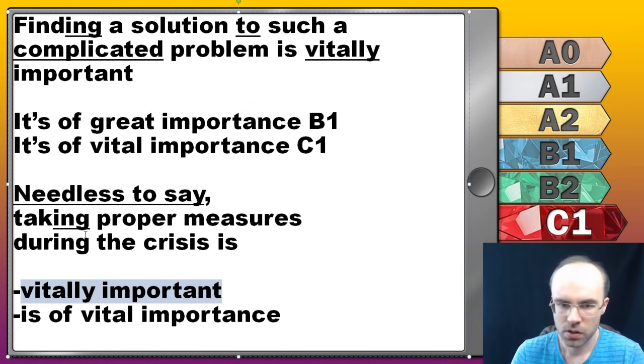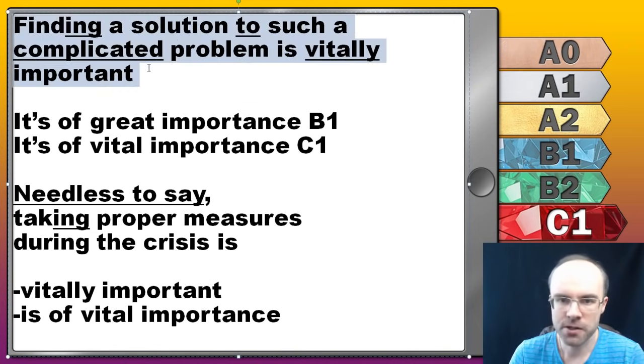Needless to say, taking proper measures during the crisis is vitally important, or is of vital importance. Actually, we talked about some of these words and expressions in the previous level, so have a look please at levels B1 and B2, they're also extremely useful. Finding a solution to such a complicated problem is vitally important. It's of great importance. It's of vital importance. Needless to say, taking proper measures during the crisis is vitally important. Is of vital importance.